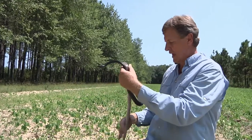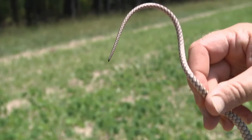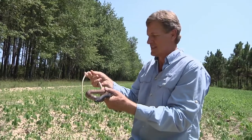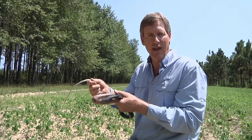Called a coachwhip snake or whip snake because look at the tail. Tail looks like a braided whip. And there's some great myths associated with these. So the famous myth of the whip snake is that it would chase you down and then it would whip you to death with its tail.